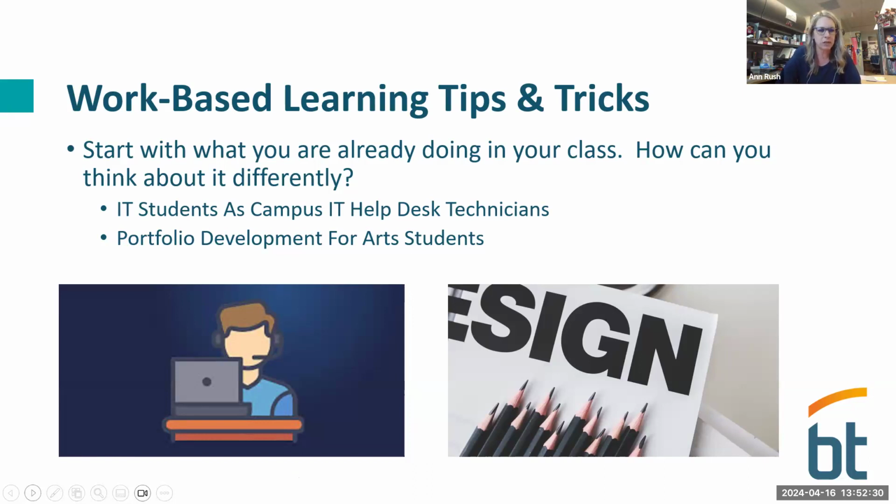So in our IT classrooms, our IT students are typically trying to troubleshoot IT issues and work through different software and hardware networking issues, etc. If we took that to the greater school audience and had them work as campus IT help desk technicians, that turns what they're already doing in their lab into a work-based learning experience. So we're leveraging our large IT department to serve as mentors for our students in that capacity.